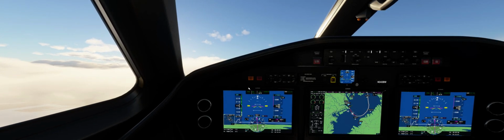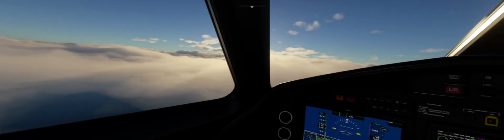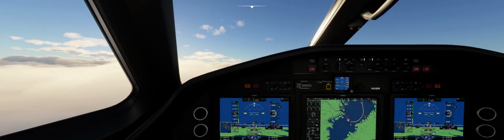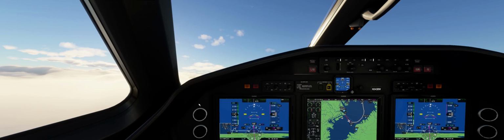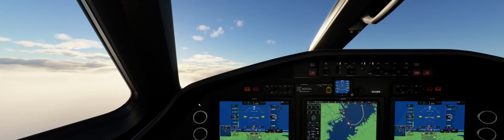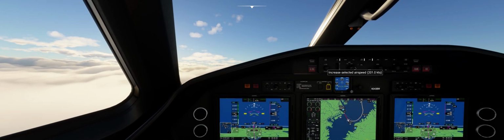We're going to start our left turn. Climbing up through these clouds on just a stunning late fall morning in Tokyo. Really pretty. Let's get our speed increased.